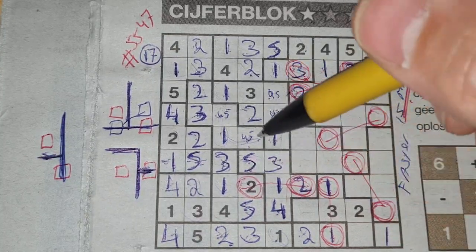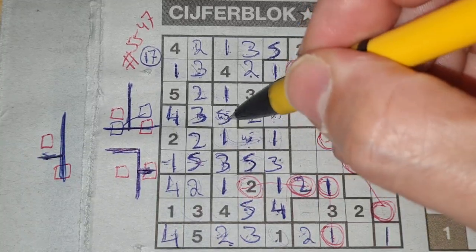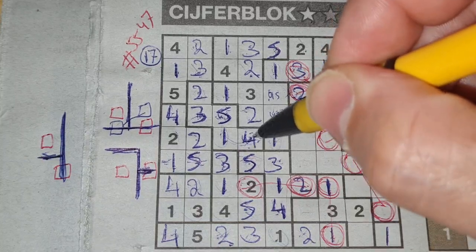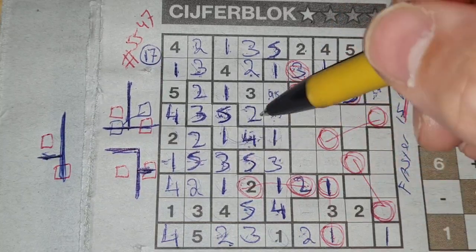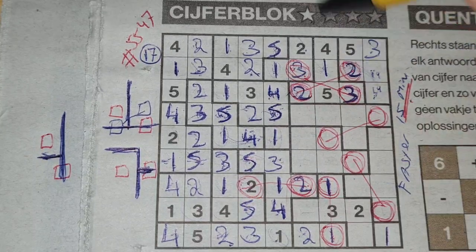Now we have a 5 here. I've marked those two boxes earlier with the 4 and 5. We have a 5 now, so no 5 there. 5 should be here. And a 4 goes there. 4 and a 5, we have a 4 now, so no 4 there. 4 should be here, and the 5 goes there.